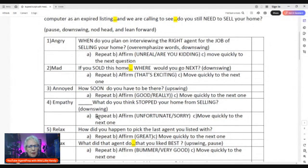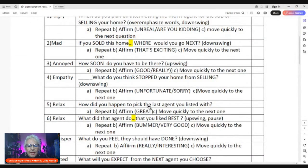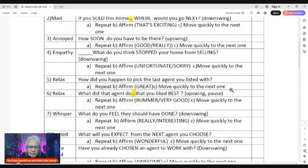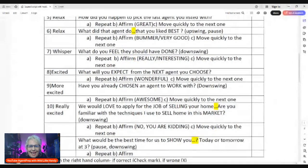Next, what do you think stopped your home from selling? Number five, how did you happen to pick the agent that you chose? Or how did you happen to pick the last agent you listed with? Number six, so these are in the relaxed feeling: what did that agent do that you liked best? Number seven, what do you feel that they should have done? Number eight, excited: what will you expect from the next agent you choose?